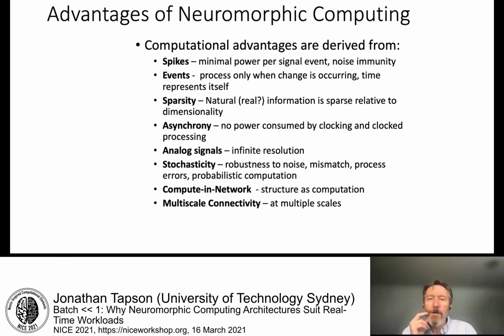So how do we exploit that? What are the advantages of a neuromorphic computing approach? If you're in the community, you're probably sick to death of this, but we have spikes and events and sparsity, asynchrony. We can use analog signals, as we've seen in these two very good presentations. We can use stochasticity, we compute in the network, and we have, again, as we've seen in recent presentations, multi-scale connectivity. However, not all of these can be applied at the same time with the same amount of usefulness.